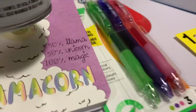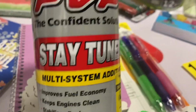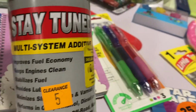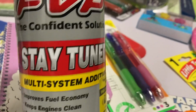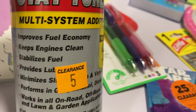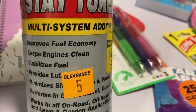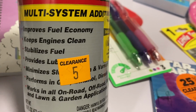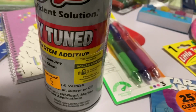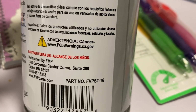My next item that I found, which I was so excited to find, anytime I find something like expensive or something that I may need that I wouldn't buy, anytime I find it down the line, I get excited about it. And I have no idea what this is. It says keep engines clean, improves fuel economy, stabilizes fuel. Okay. Well, it was last on clearance at $5. The last four of the UPC number is 6578.